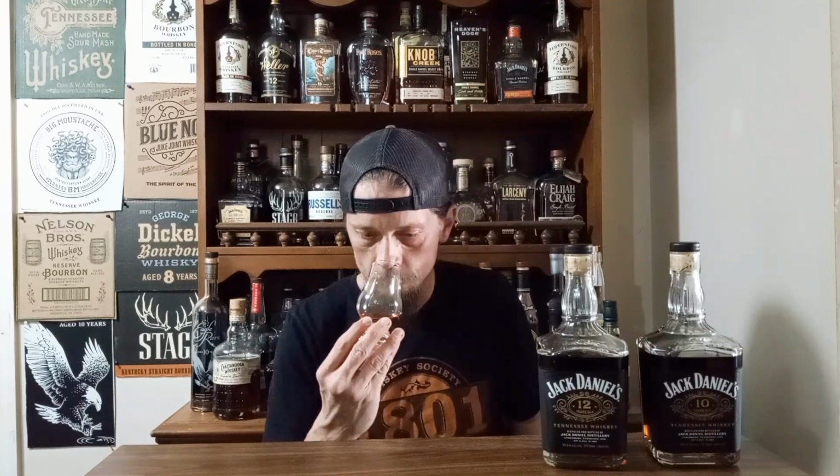All jokes aside, that seems to open up. I mean, it coats the glass really nice when you spin it around like that. You just got to be really, really careful. But I get a lot more notes on the nose when I spin it around like that. It's crazy. And I do know that all these Glencairns are made a little different.